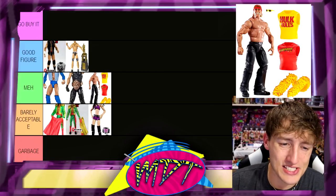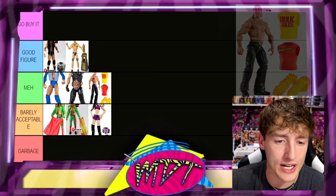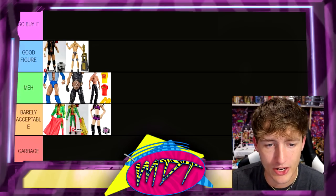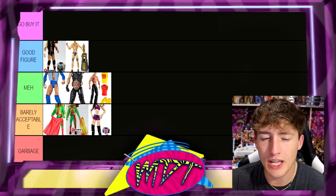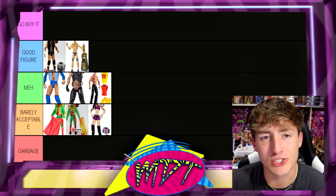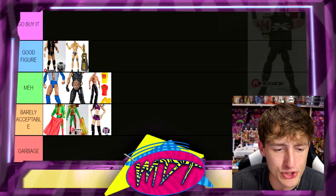I don't know, is this meh? I mean, it's a decent head sculpt. You get two shirts that are rubber, for the love of God. It's literally like modern day Hogan, post-retirement garbage. I don't know, I'm going to put him in meh. I'm going to leave it there. He poses around well, which is, I guess, a bonus, but what is he going to be doing? Signing autographs at the con? I mean, Jesus.